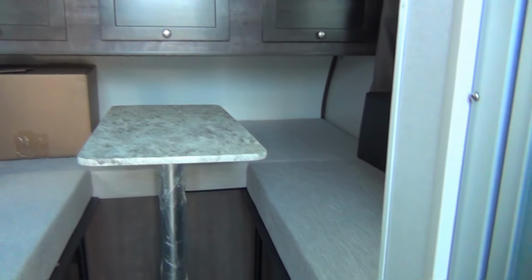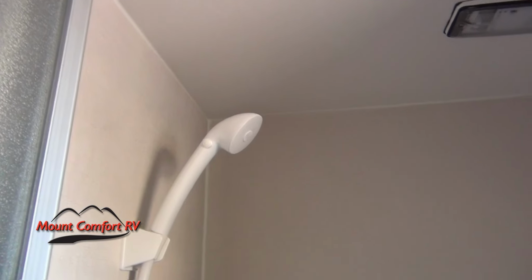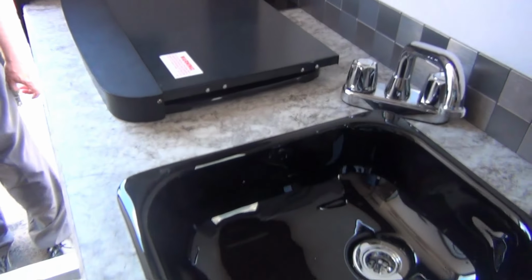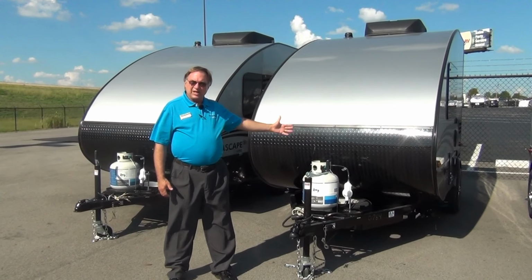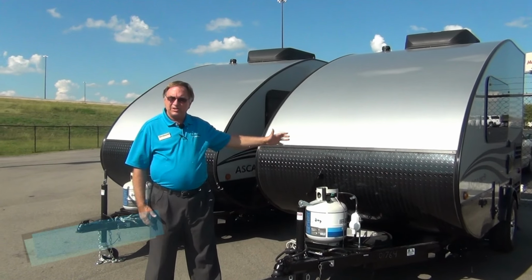You have lots of cabinetry up here, and we have a full shower. Yes, folks, a toilet, a complete wet bath with a shower and a toilet. All in a trailer that only weighs 1,600 pounds. You can pretty much pull this behind anything. Really, really great package.